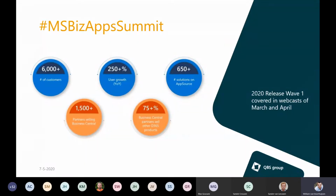Recently, we had the Microsoft Business Application Summit, where also several Business Central related sessions were hosted. Nothing really new or that exciting news from there, although we got an update on the current status of Business Central directly from Microsoft, that we are already at more than 6,000 end customers, 650 apps and plus on AppSource, which is great.